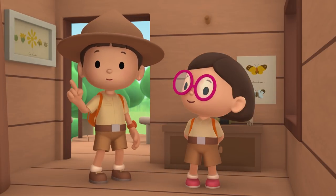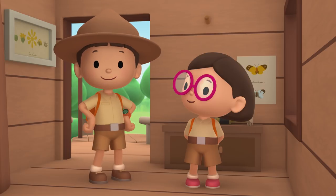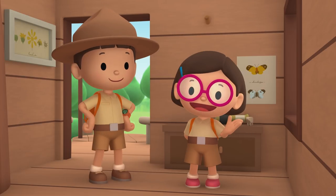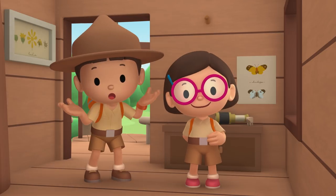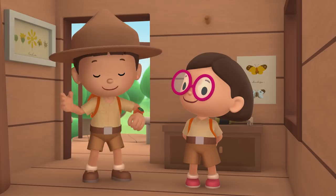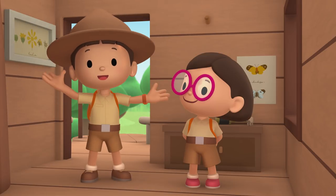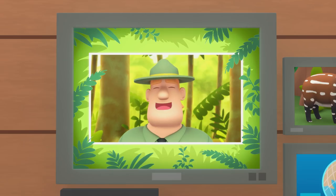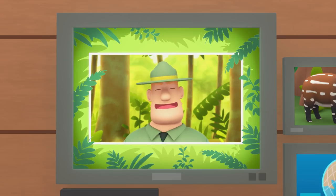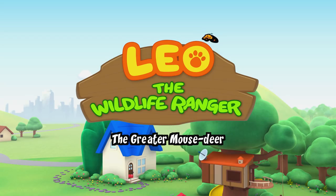We found a baby Malayan tapir in our garden. We learned that the Malayan tapir lives near riverbanks with lots of shade. So we went to the rainforest and brought it back home to its mother. Good job, children. You did it. You are amazing wildlife rangers. The greater mouse deer.